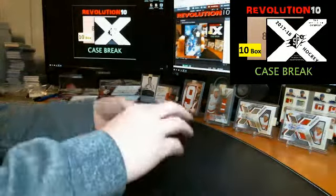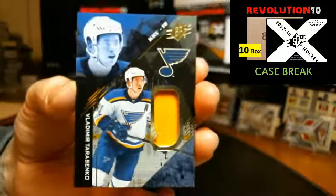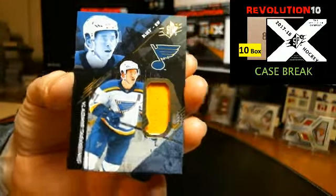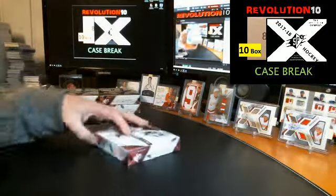Finish the first half of the case break with a jersey card for the St. Louis Blues, Vladimir Tarasenko. The Blues are doing really well. All right, box number six.